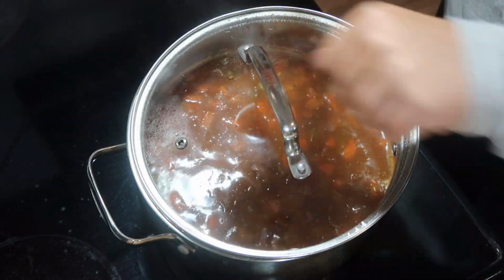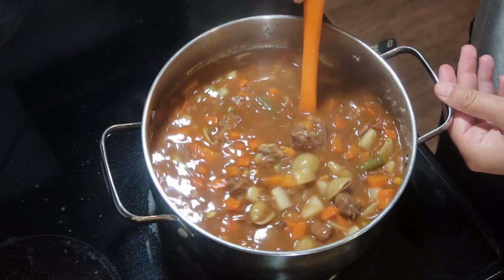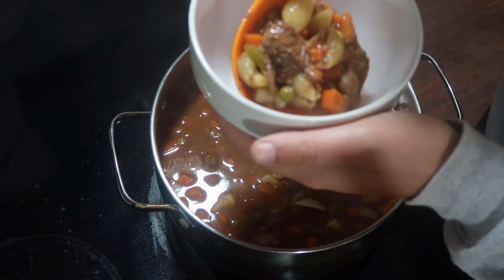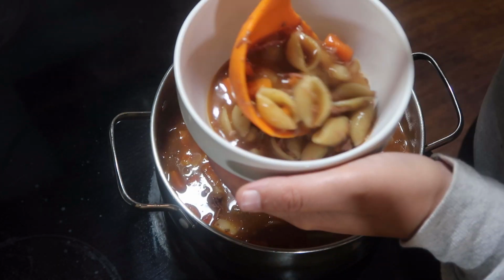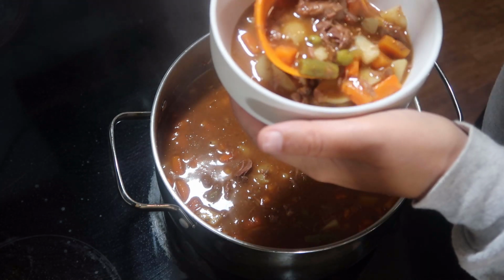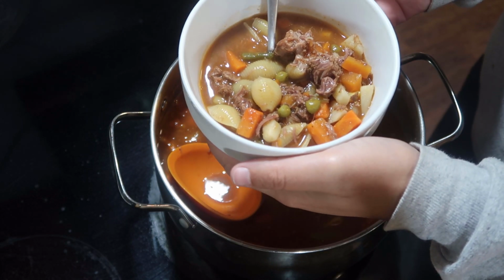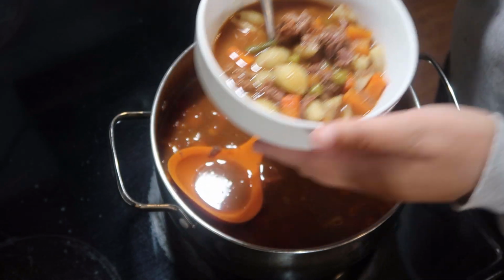It's almost finished. And now it is finished. And that is what's for dinner. And that is our beef and vegetable stew.